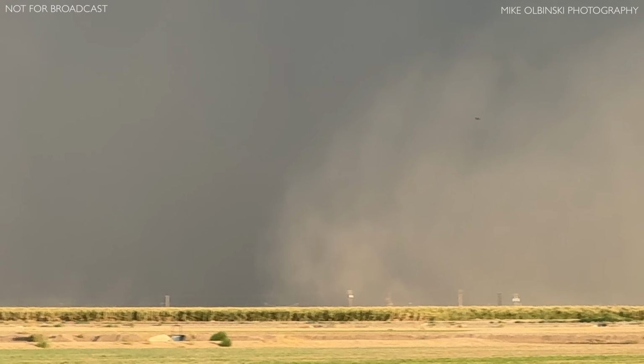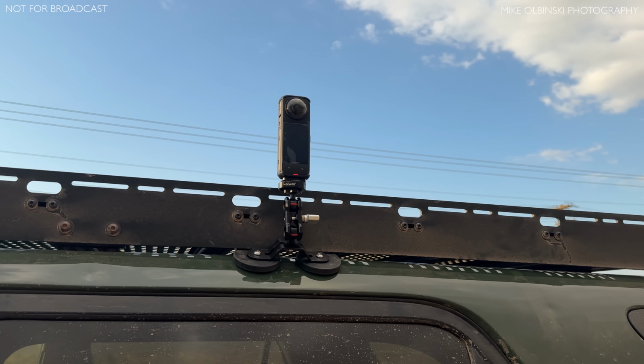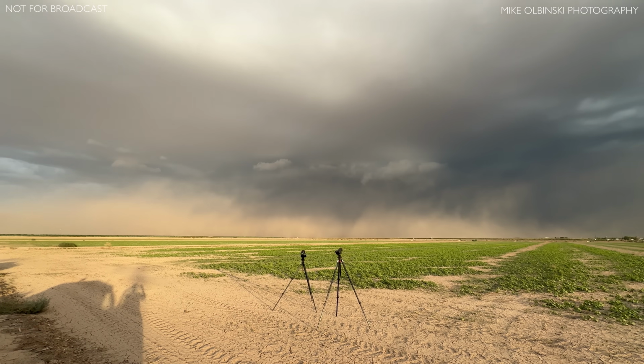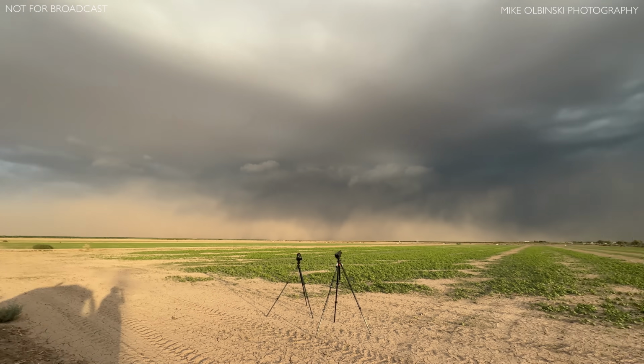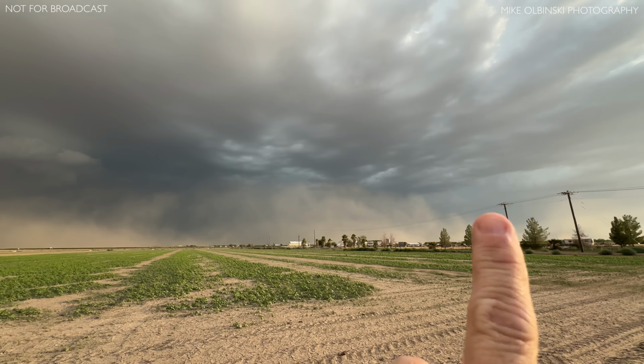Look at that, that's a pretty good wall right there. And Brett will be real proud of me for having the Insta 360 up. Look at this, this thing is starting to get real good. Very, very good. There's dust over there, that's from these other storms that went up.